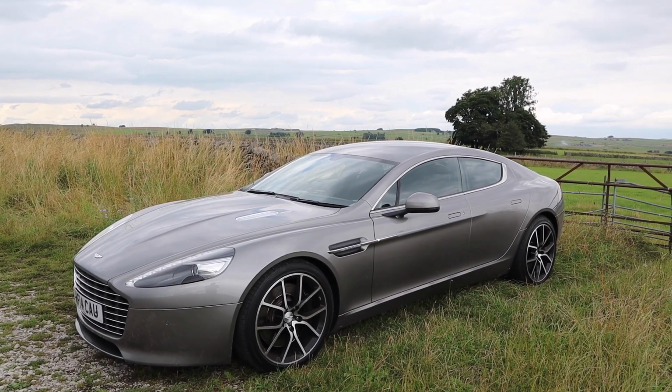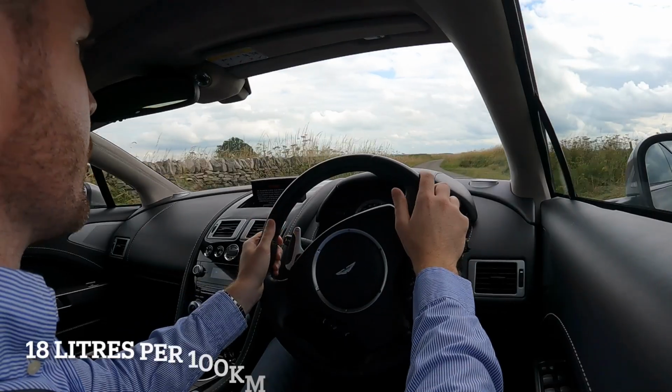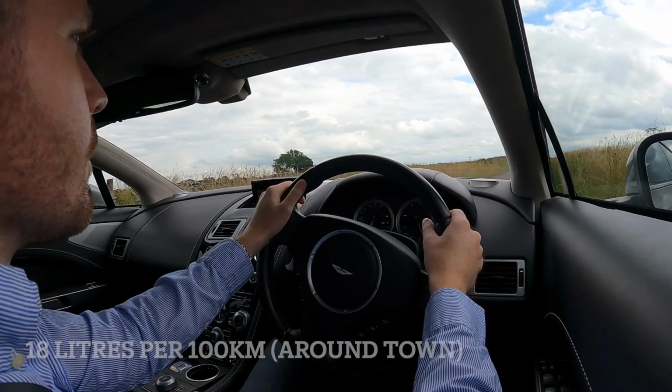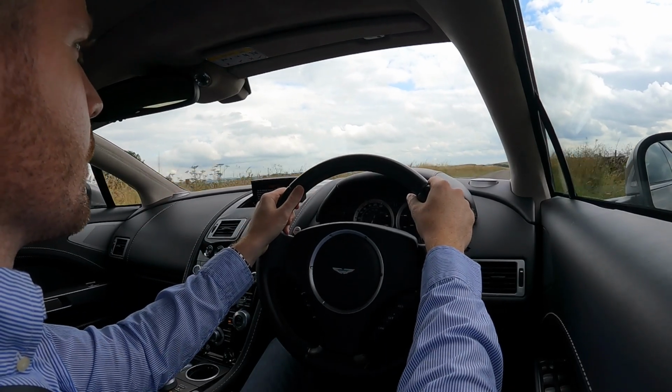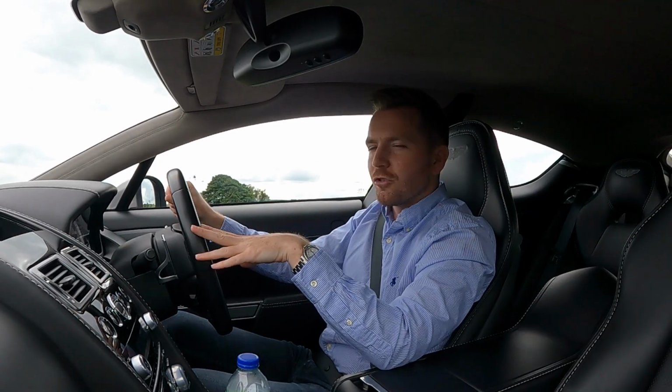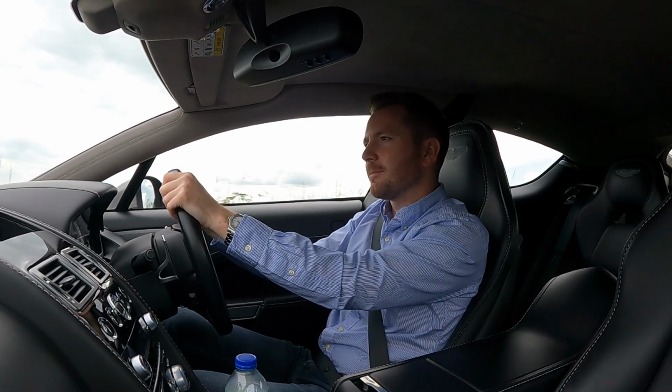Fuel consumption and general running costs will be reassuringly high. This thing will do 15, 16 mpg around town and 24, 25 mpg on a run. The tank holds 90 litres, so if you brim this thing with V-Power petrol, it'll set you back about 120, 130 pounds. All fairly standard stuff, really.